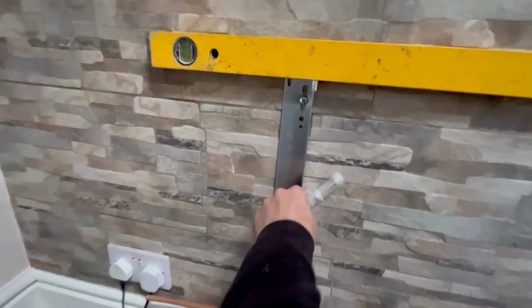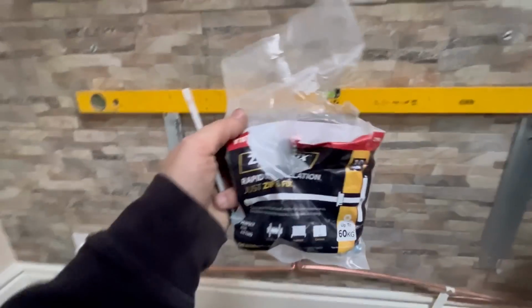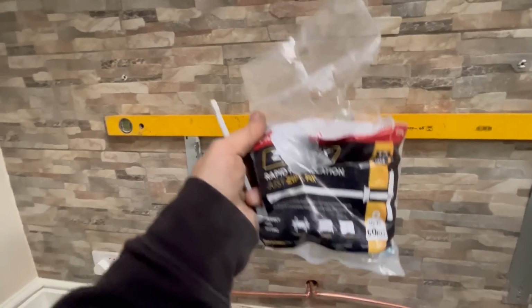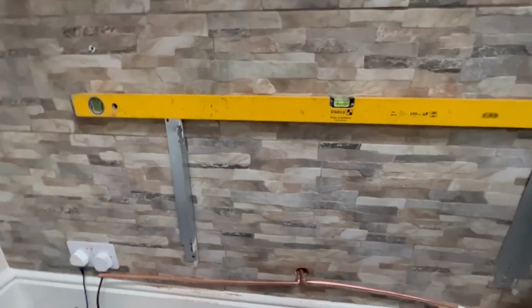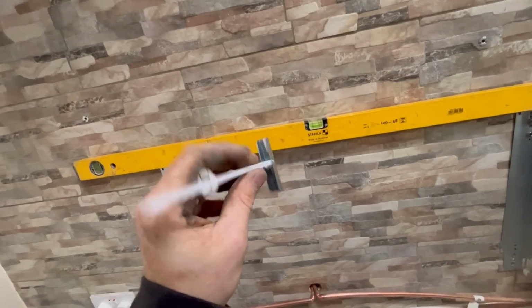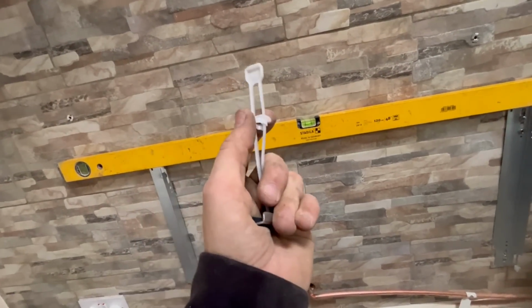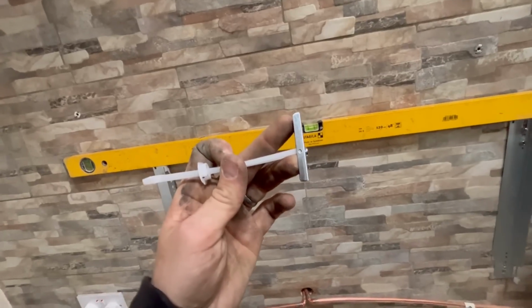There you go, that's the brackets all hung, anti-rattles on, bob on, sorted. We use these fixings. They're called, I don't know, I've written the bad, what they're called? Timco Zip Fix. So you just drill a 13mm hole, put it through, that drops, then you push your collar down. I ain't gonna do it because I need these. But yeah, push it through, then obviously that opens up beyond the wall.